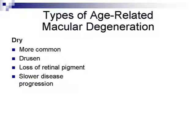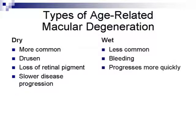The dry form is far more common, and it's characterized by drusen, which are yellowish deposits that form within the layers of the retina and as a loss of pigment in the retina. The wet form is seen less often and is characterized by bleeding in the blood vessels under the retina. This bleeding can cause swelling and scar tissue to form. Typically, the wet form progresses more quickly than the dry form.